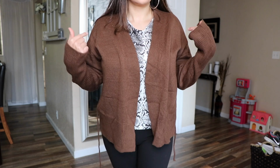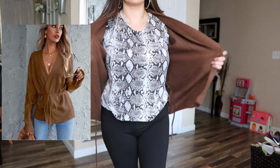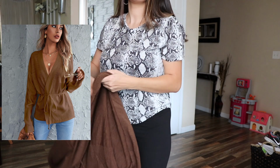Not my favorite in color, not my favorite in style at all. It definitely looks a lot cuter on the model. So we're gonna go ahead and put this aside and go on to the next.